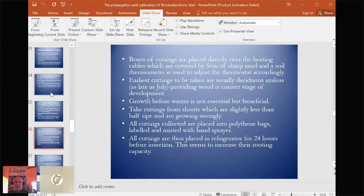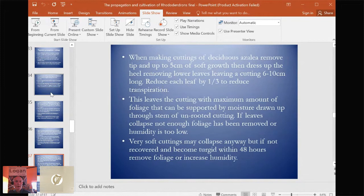So we're making up the cuttings of deciduous azaleas. Remove the tip and a bit of the soft growth, and then dress the heel and make a nice cutting of about 6 to 10 centimeters. Reduce some of the leaves to about a third of the size. That's quite important, and generally if you reduce the size, they won't wilt as much.